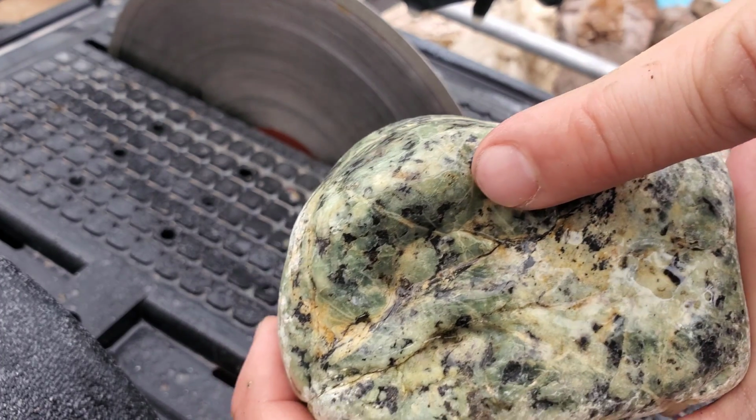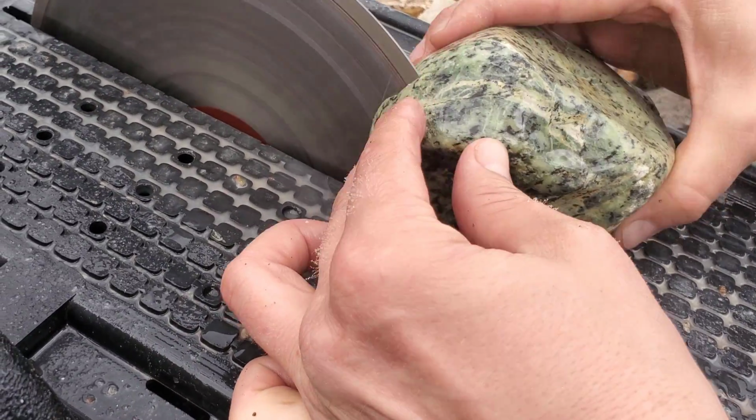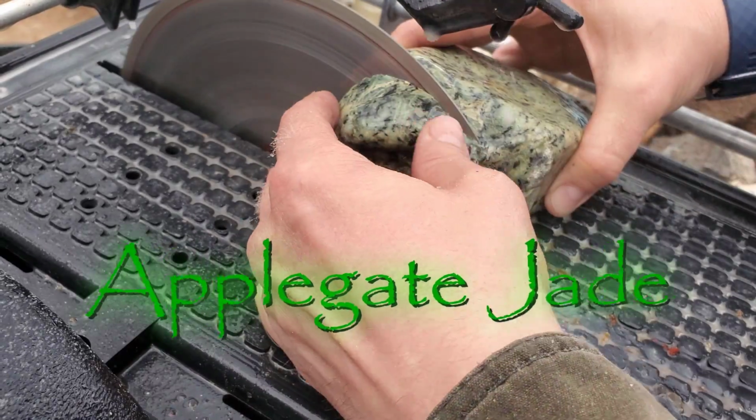This is Bowenite. I'm looking for a dark green piece that's semi-transparent and has minimal impurities. You may have heard of this by its other name, Applegate Jade.